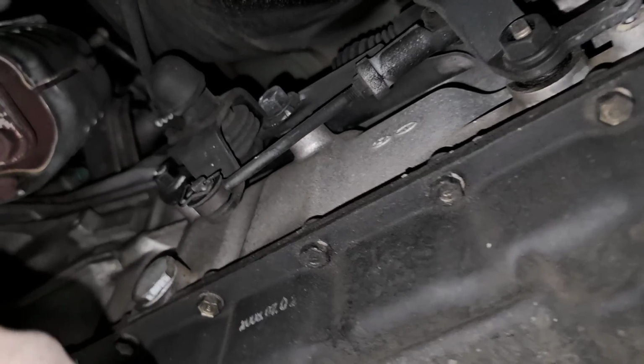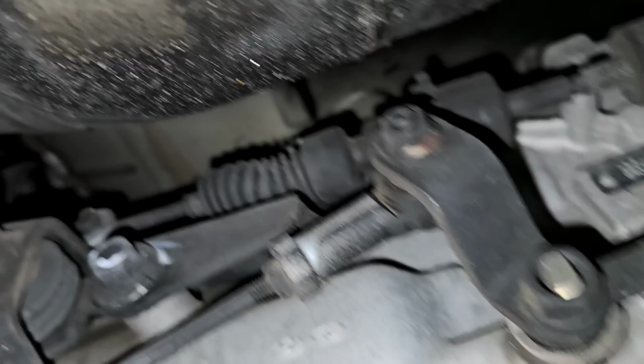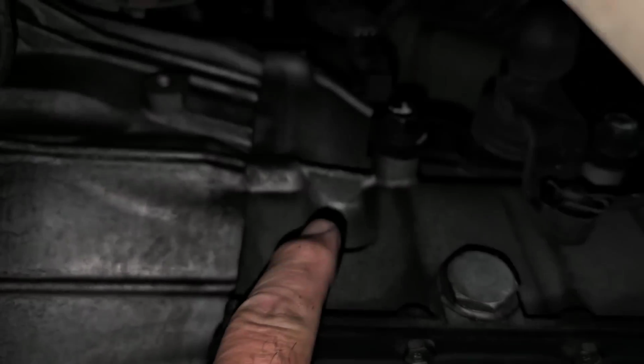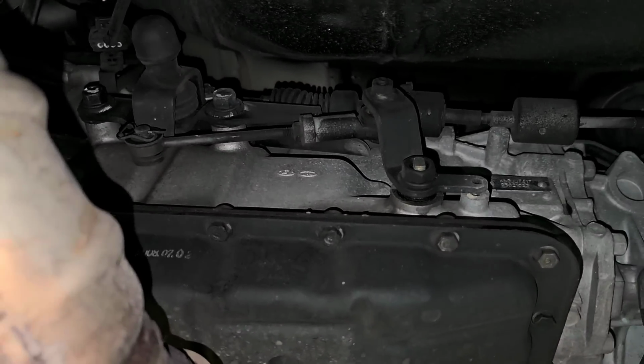So I'm going to pull this apart, which might be difficult for me to film and show you at the same time. What I'm going to probably do is just take that whole thing out and then fix it on the bench. So it should just be this clip. There's an upper clip, there's a 14 there, and a 14 there. I think that's it. There might be another one there somewhere, I don't know. All right, let me start taking that apart, and then I'll show you.